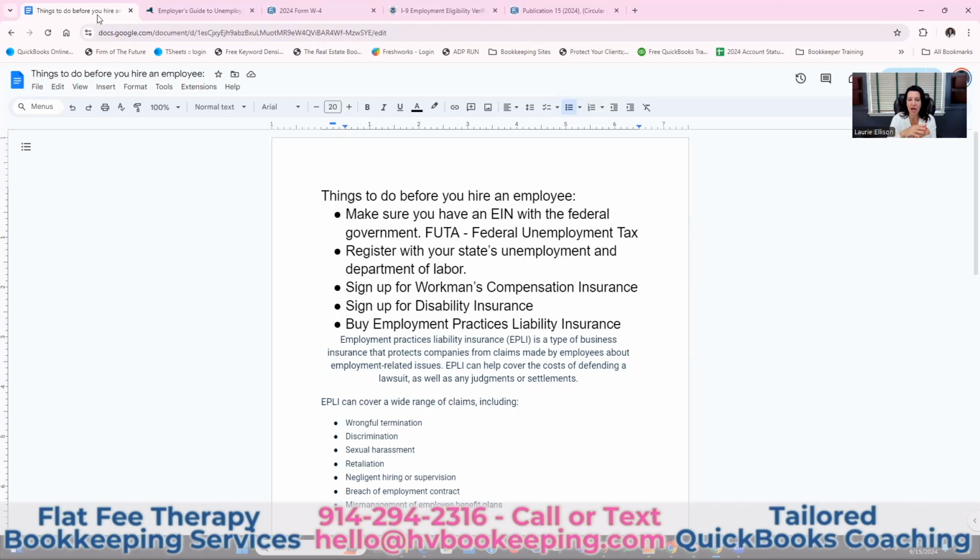Okay, workman's comp. What is workman's comp? It is insurance. So if your employee falls or is injured while working for you, they will be covered. And then we also have disability insurance. In New York State, I can really only speak for New York State because that's where I'm located, we are required to have both workman's comp and disability.